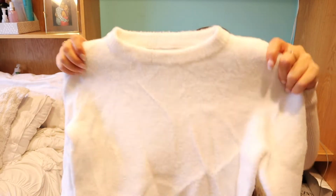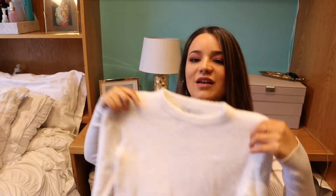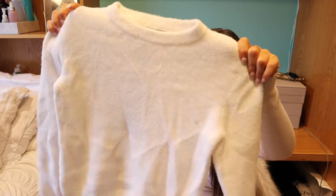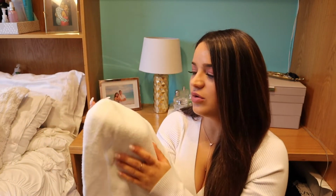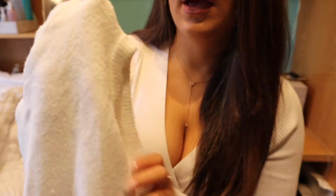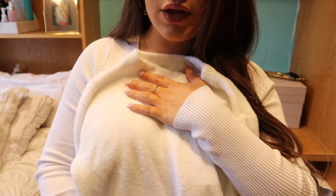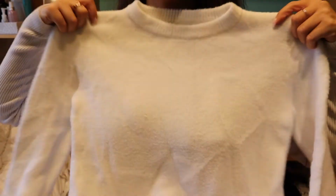Ooh, I forgot about this. This I got is a sweater. But yeah, so this was stuck at the bottom of the bag and it has some wrinkles in it. But this is just a really super cute, clean, white sweater. I don't know if you can tell, but it's really soft, and it's kind of fuzzy a little bit. The bottom is like this, you can see.